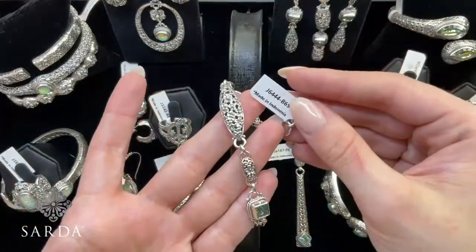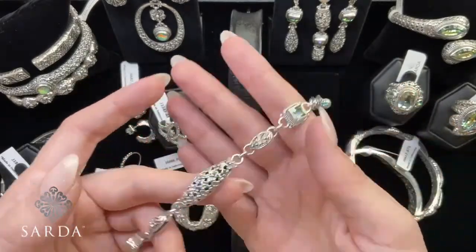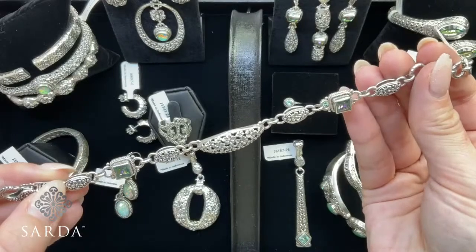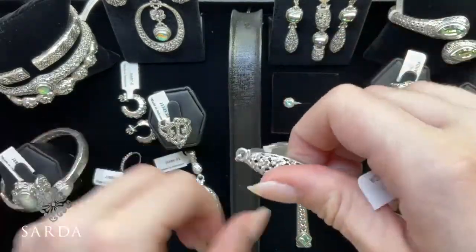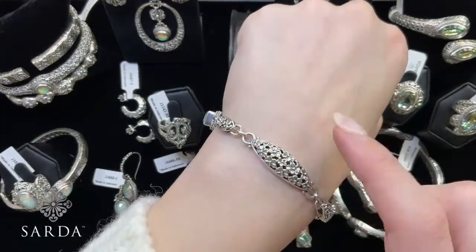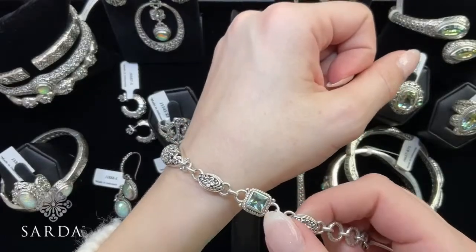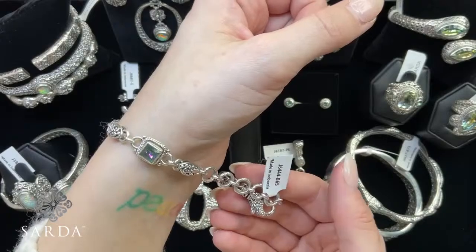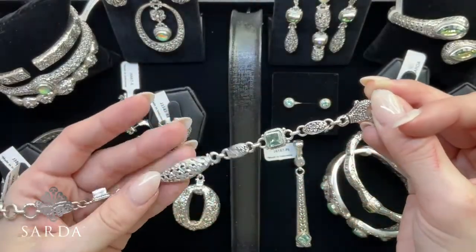Next up. Oh, I like this. J6444 is the Bali Crush bracelet, but look at the piece on the center. It's just gorgeous. It's going to fit a 5.5 to 7.5-inch wrist for $159.99. Slight curve to this center frangipani piece, and then you can see that the gemstones are on the sides of your wrist. Frangipani 360-degree lobster closure on this one.